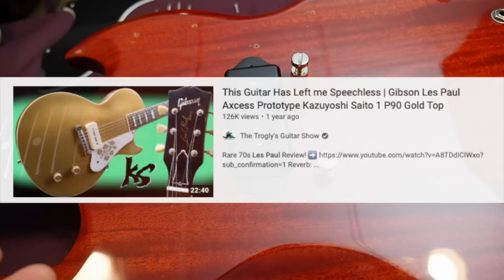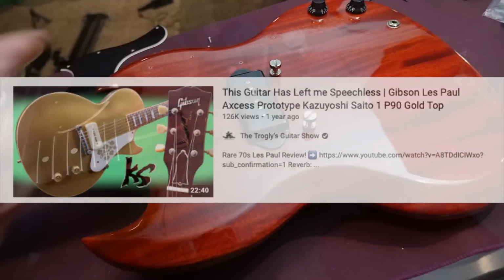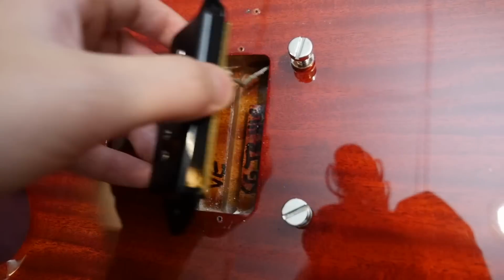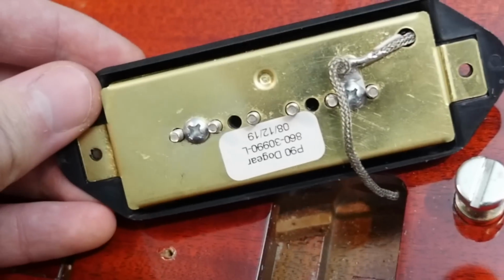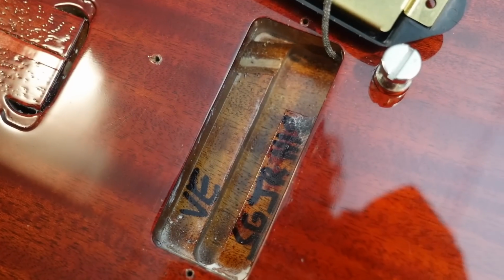Like that Kazuyoshi Saito Les Paul, it feels like you have so much room because it's just a tiny little soap bar. But these things, I've decided I don't like this whole style. But back here, it just says P90 dog ear pickup. And the route looks much nicer on this one than it did on my Brian Ray.